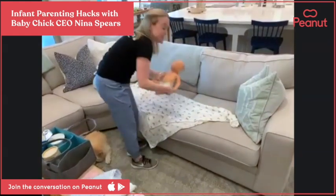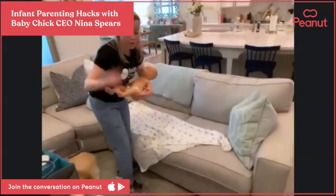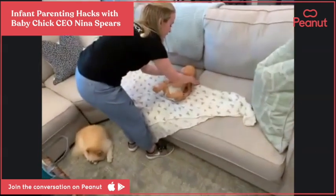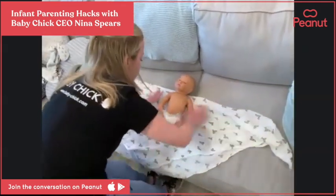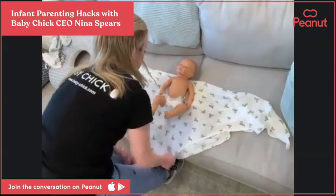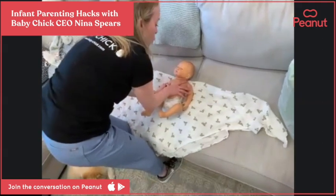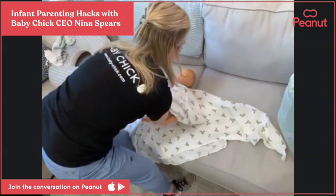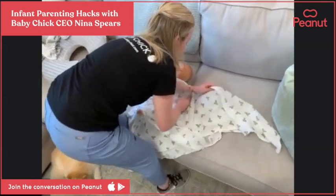Okay, so same thing with the swaddle I was showing you before. You're going to place baby's neck at the line of the blanket in the center of your diamond muslin blanket. Same thing as before, you're going to make sure you hold down baby's arms and chest, and you're going to bring this whole side over, and you're going to tuck it under baby.